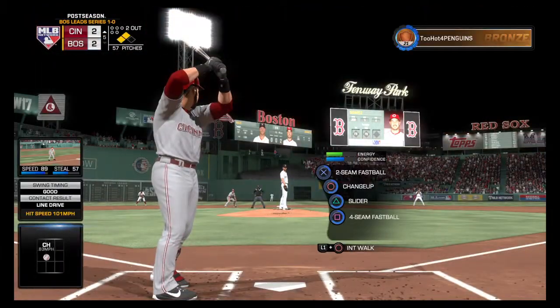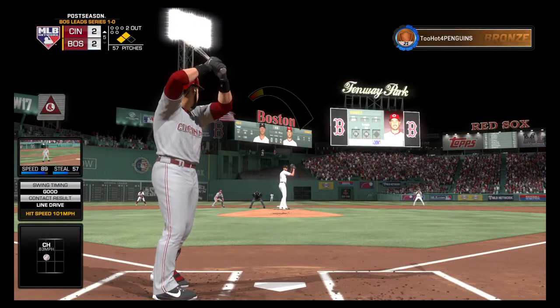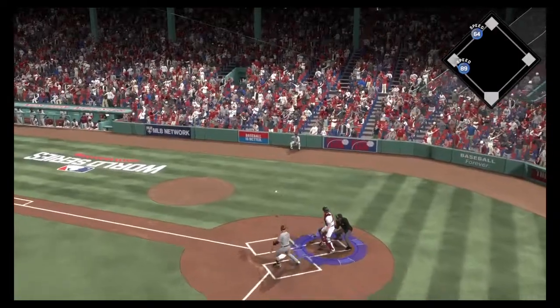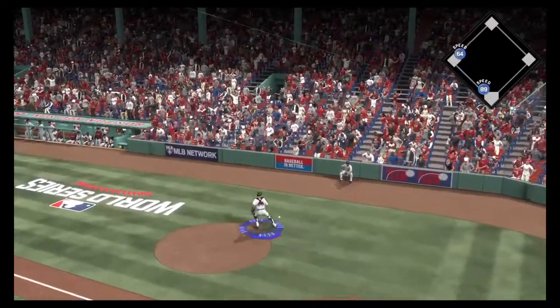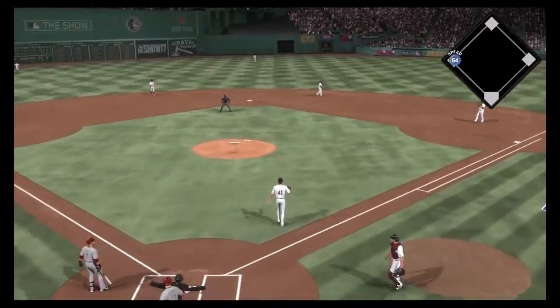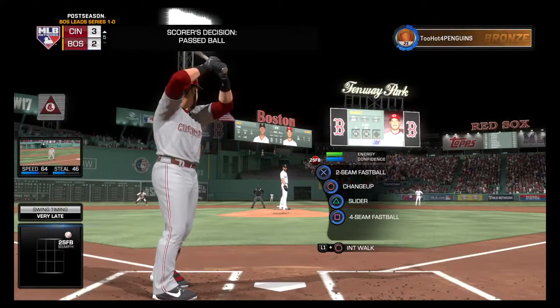Digging in once again, Eugenio Suarez. It's been an 0 for 2 effort for him to this point. And this one gets away. And it's a defensive meltdown there as the go-ahead run scores on what should be a passed ball.